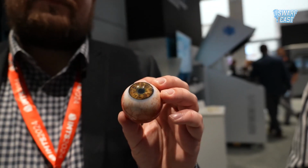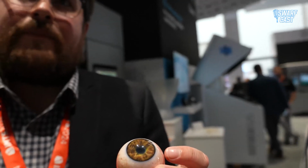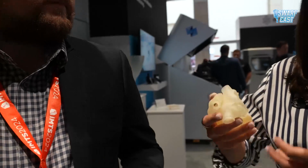That's a representation, but we're not talking about representations here. We're talking about the actual eye, which is opening up to the world of people wanting to utilize our printers for prosthetics. Being able to create something that's truly realistic and use that as another form of artistry, rather than the standard way that prosthetics are made, which tends to take a couple of weeks, maybe even longer, where this could be printed in a day and then shipped out to a patient.